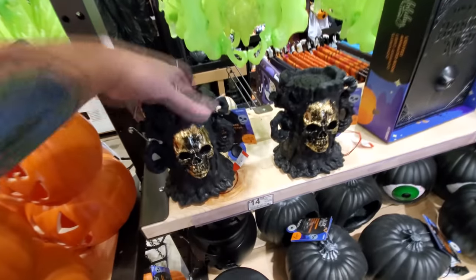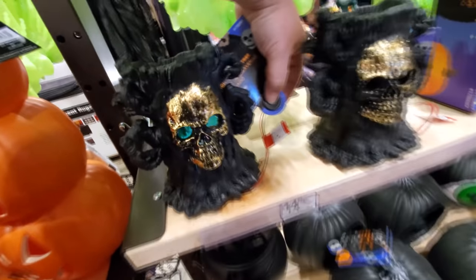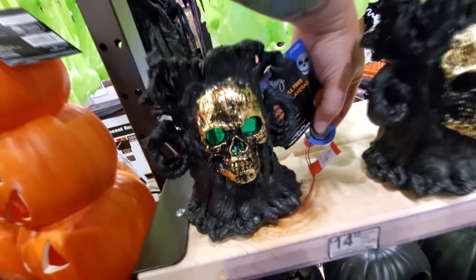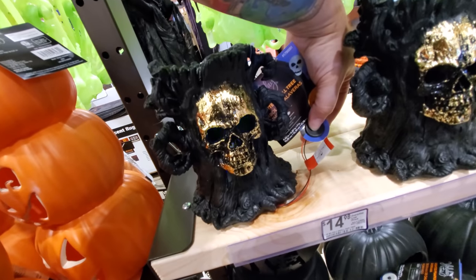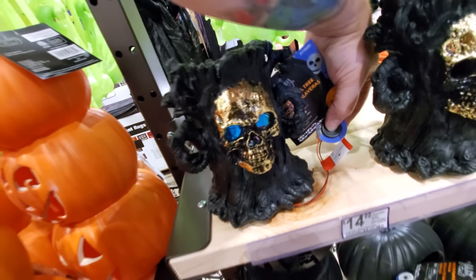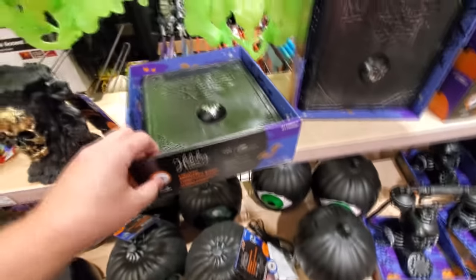Okay, look here. We got a lighted skull tree. Oh, sweet. That is pretty cool. I kind of wish it made sound, but it's pretty cool anyway. Look how it speeds up with the flashing. That's awesome. Okay, we got the spooky Halloween book. I don't see a button. Oh, here we go.